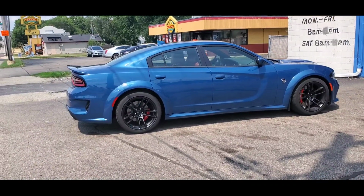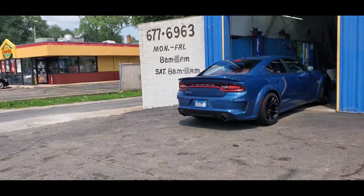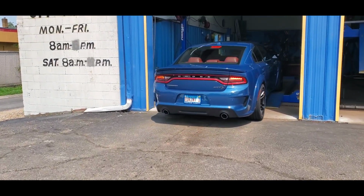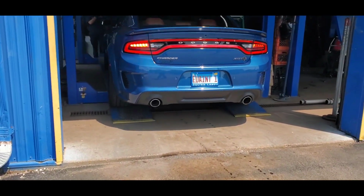I'm on the Hellcat to the car wash today. It's a little bit clean, but it's gonna sound good with that big blower whine and the big sound. So that's stock right now. It's good, but it's quiet. We'll see how loud it's gonna get.